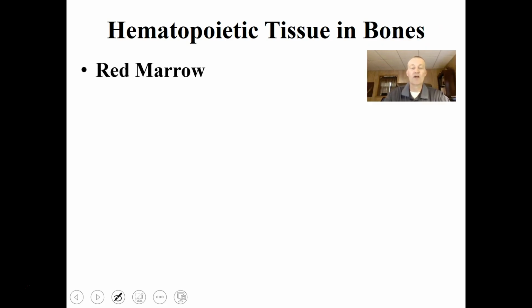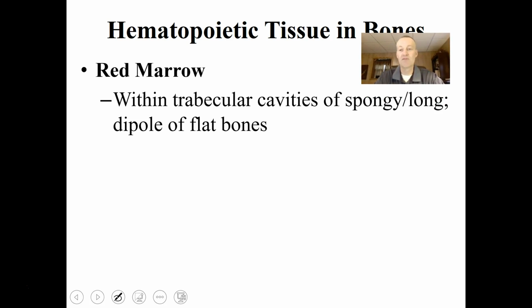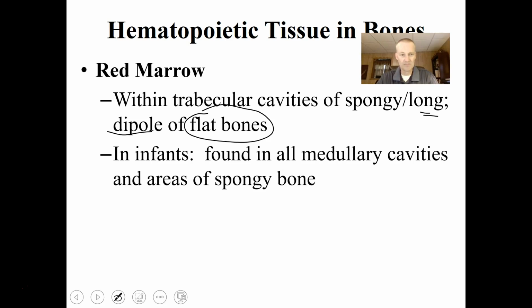So there is a hematopoietic tissue that's inside of bones called red bone marrow, and this occurs within the trabecular cavities of the spongy bone. And when you look at young people, some of the long bones are going to have the red marrow as well. So our red marrow does change in its location throughout our lives. In the flat bones, they're in the diploe of the flat bones. So that's the spongy bone inside the flat bones. And in infants, the red marrow is found in all medullary cavities, in all areas of spongy bone.